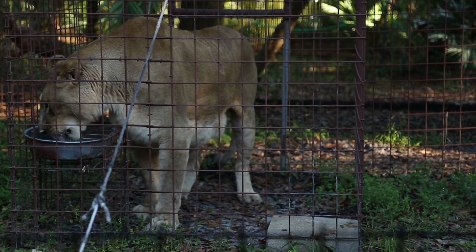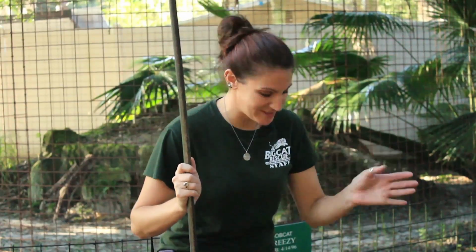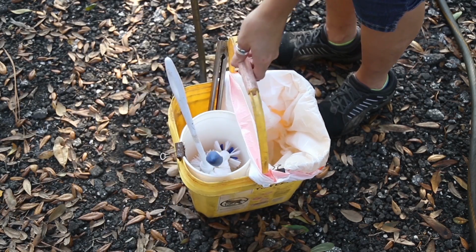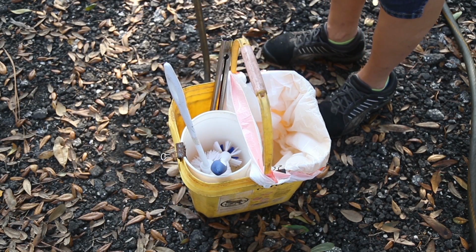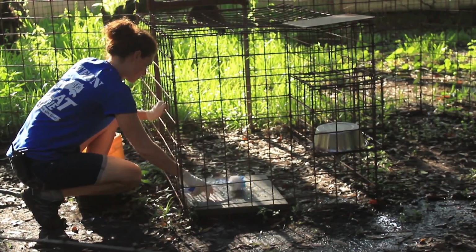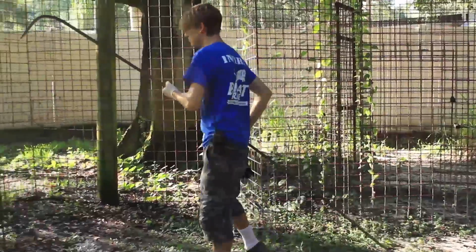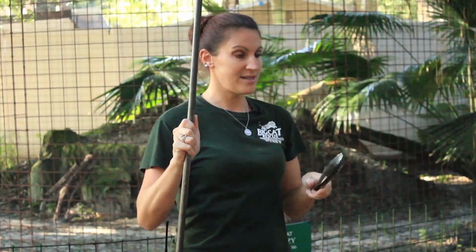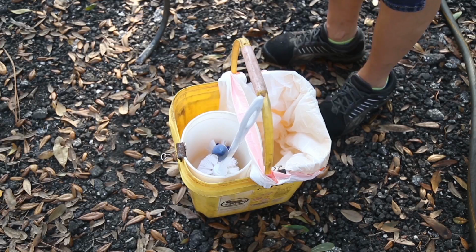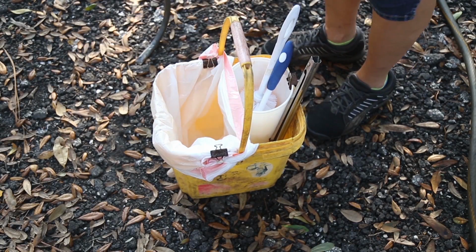After everyone's bellies are full, it's time to get to the dirty work. So as far as cleaning goes, we take a litter bucket, and inside is another bucket that has light bleach water in it. We take the brushes and we scrub off the feeding plates and their water bowls. Anything that we need, we take the pole and it has a hook on it, and we bring it over to us, and then take the tongs and we pull it out. Everything that's waste will go inside the trash bag.